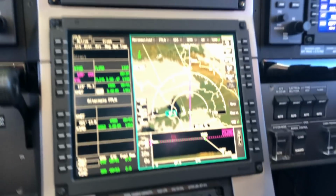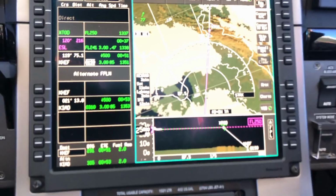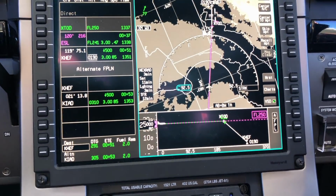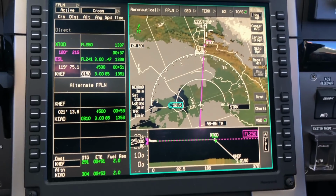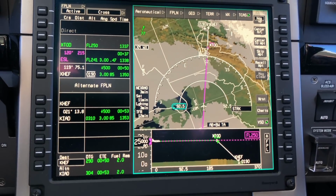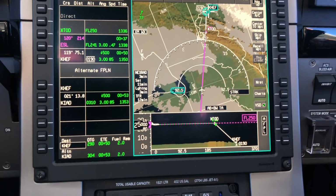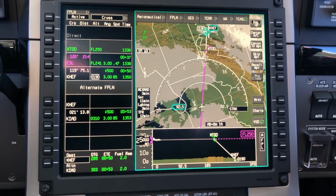And looks like it'll be that way pretty much all the way into Manassas. Manassas is supposed to have just high scattered clouds, and that's what it looks like right now on the satellite. Looks like there might be some stuff moving in, but at least according to the terminal forecast, that wasn't supposed to be there today. So we'll see. But it should be a good flight.